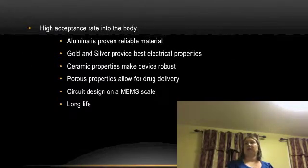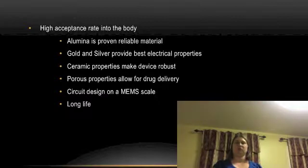So I use ceramic implantable devices specifically. There's a high acceptance rate into the body. Aluminum, which is the type of ceramic we use the most, has been proven and is highly acceptable into the body in general. Gold and silver, which is going to be used to print all these electrical circuits on this ceramic chip, are already accepted into the body, or being used in other current medical devices that are already being implanted into the body.